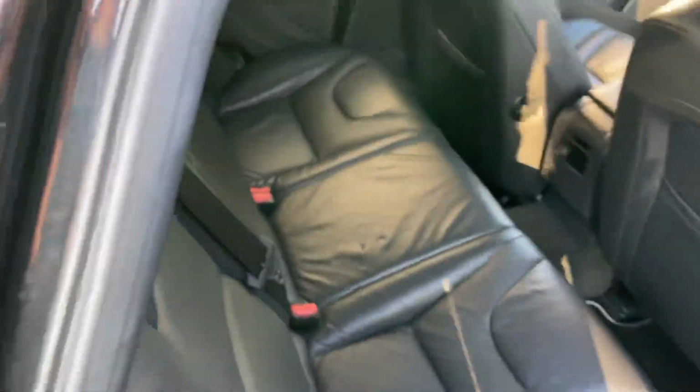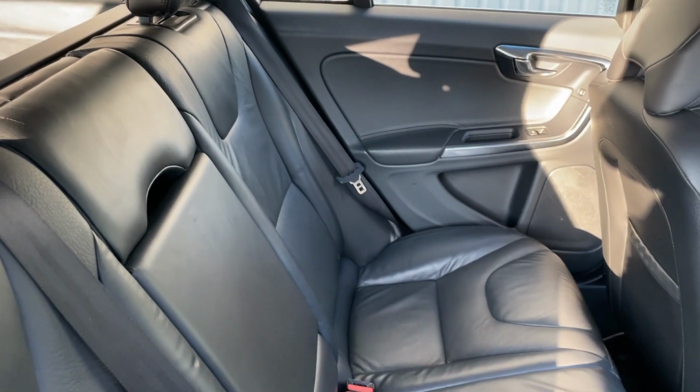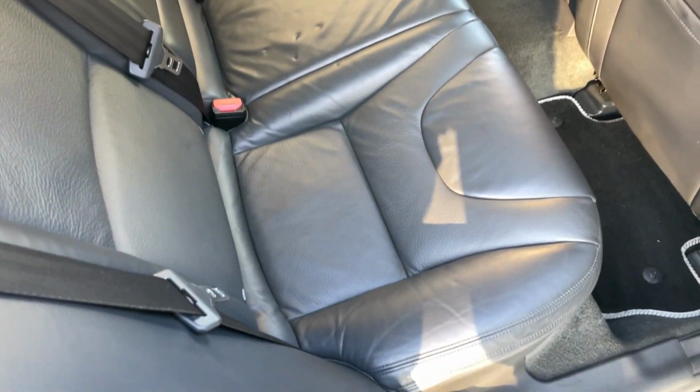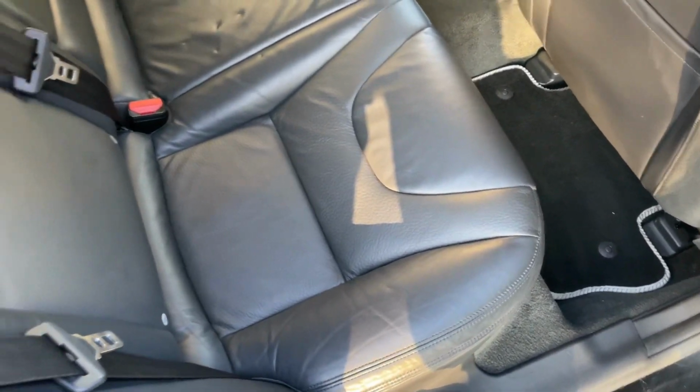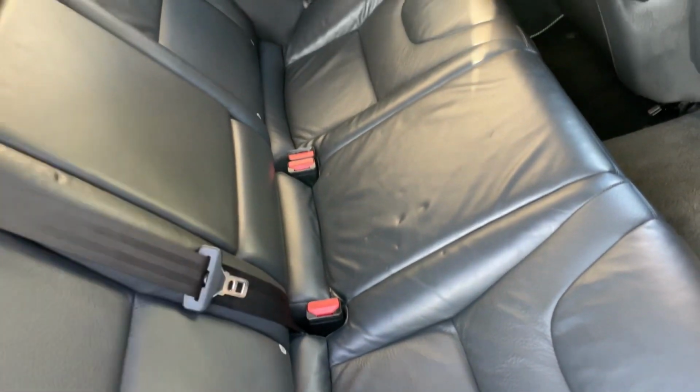Let's have a look in the rear then, just to show you all areas, and I'll also have a look in the boot, which by the way is absolutely huge. Volvos, I know, are known for their luggage holding capabilities. Same story in the back then, looking nice and clean. Isofix points obviously across the rear seats there.